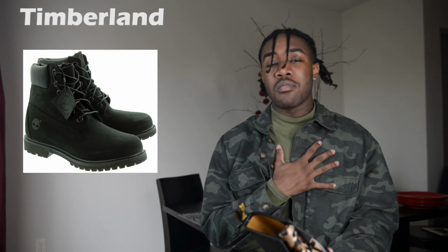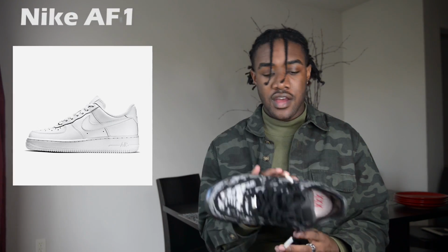Also another boot that I don't have is probably a Timberland. Definitely the wheat color goes with everything, but I personally think the all black colorway looks dope. So Timberlands is a good shoe to go with. I'm pretty sure they run a little bit higher than the Doc Martens, so depending on your price point, that's another option. So for the fourth shoe, I got the Nike Air Force One.